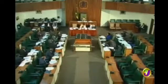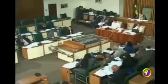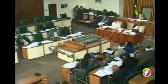Opposition Senator Lambert Brown, as the Upper House continued its clause-by-clause analysis of the National Identification and Registration Act. Clause 20, Section 1 of the bill makes it clear that every Jamaican shall be part of the database. Opposition senators want Jamaicans to have a choice by replacing the word shall with may. There's a review process after 18 months, and we use public education, persuasion, and other means to get a buy-in from the public in a non-mandatory way, and during the review process we can assess where we are.